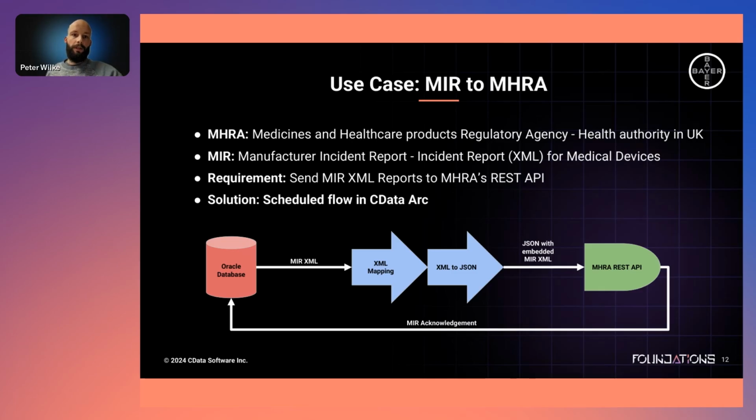And of course, at the end, there is also a REST API connector in CData ARC, which you can configure, basically entering all the credentials for connecting to the API. And then this information is automatically sent. The response from that API is a kind of acknowledgement for our MIR report, and this can be either positive or negative. And of course, we want to have this information back in our database so that our users can immediately see which report went out successfully and which maybe failed and may require some additional adaptation.